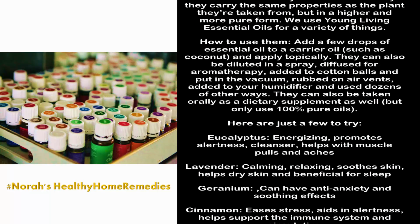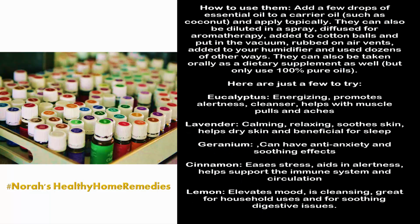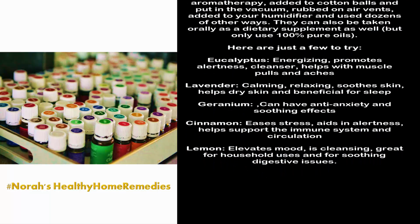Eucalyptus: energizing, promotes alertness, cleanser, helps with muscle pulls and aches. Lavender: calming, relaxing, soothes skin, helps dry skin and beneficial for sleep. Geranium: can have anti-anxiety and soothing effects. Cinnamon: eases stress, aids in alertness, helps support the immune system and circulation. Lemon: elevates mood, is cleansing, great for household uses and for soothing digestive issues.